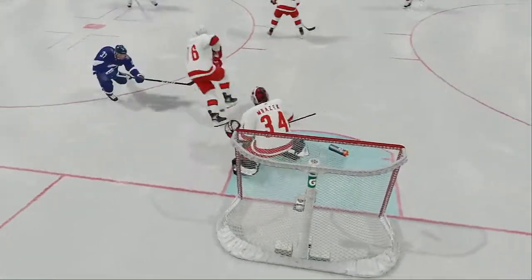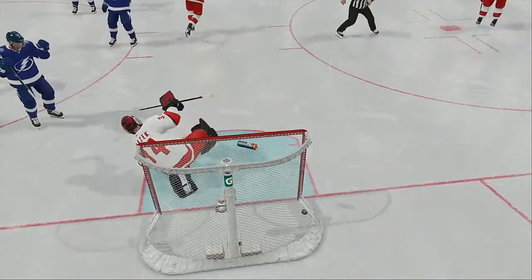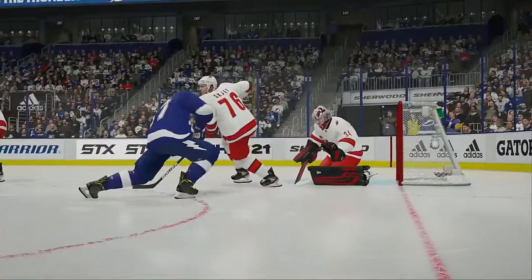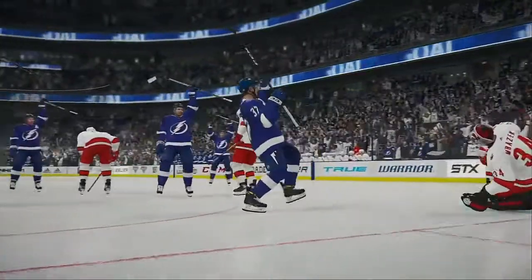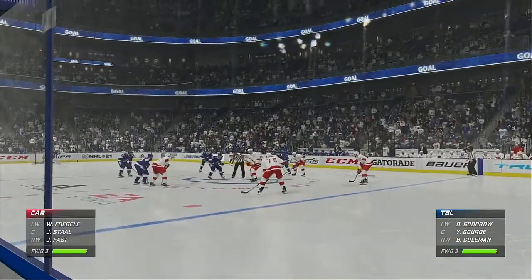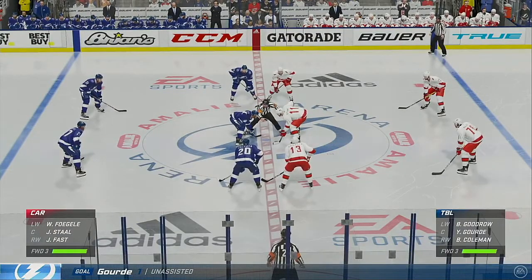Well, that's not going to look very good on video when they watch that tomorrow. That turnover's ugly. And it ends up in the top of the net. The Lightning have a quick strike to take a 1-0 lead. You can script it all you want. You've got to execute it. This is perfection by the home team.